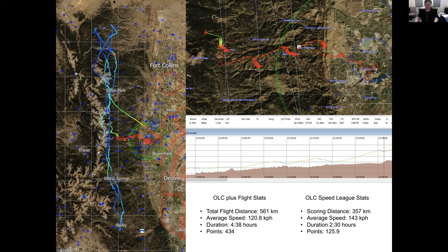And you can see I was basically cruising up and down the front range on that day, and pretty fast, always at high altitudes. That's why this is blue, and fast. So easy to fly once you get there, really hard to get up here.